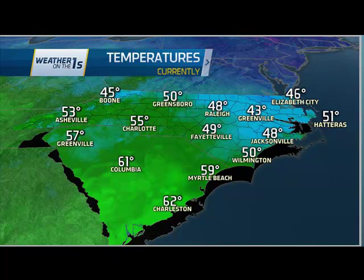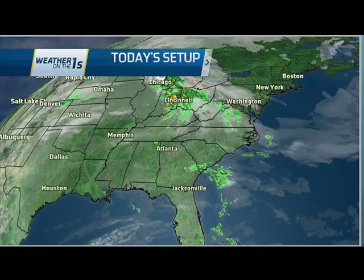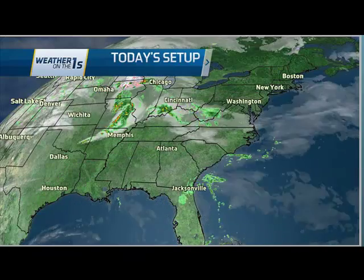Temperatures currently, 5 o'clock hour, 43 in Greenville, 61 though in Columbia, 62 in Charleston, 55 in Charlotte, 45 in Boone. Had a nice warm day yesterday, really a very nice day across the region, 60s and 70s out there for most of our highs.